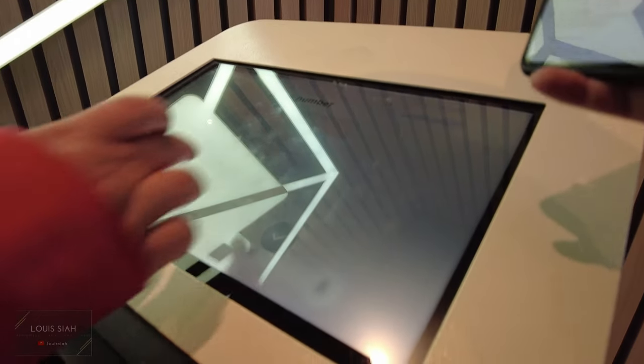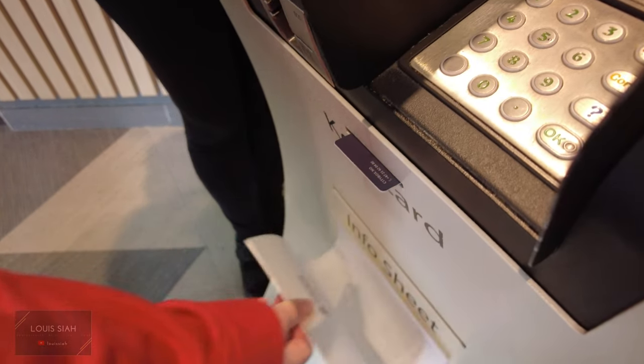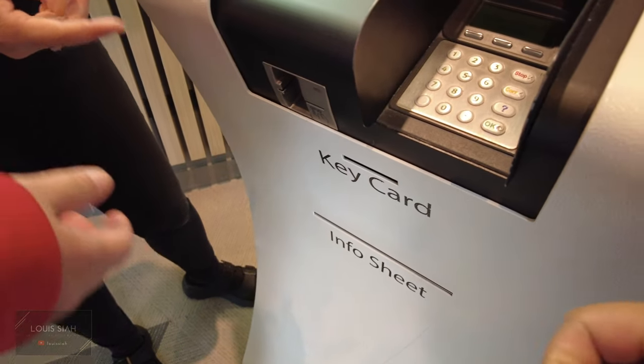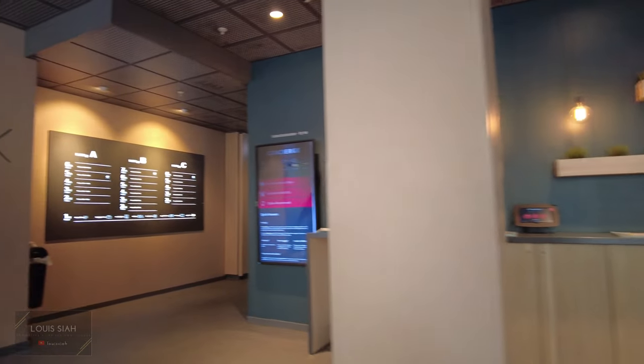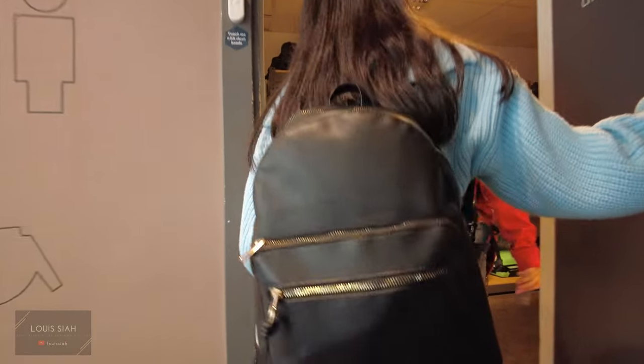Self-check-in. So, here you go. Okay, so take the key. Post office open 24 hours. Oh, okay. Thank you. What size? Oh, so this is the key card opener.